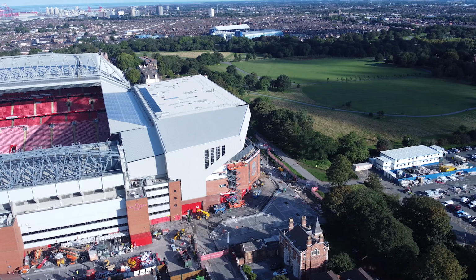Me and Oscar went and watched Marine play last night against FC United of Manchester, I think they're called. So we couldn't actually get down to see how it was all looking. We'd already made plans to go to that game, so we did go to that game. It was a 5-1 to Marine. If anyone's interested, I'm sure you know.